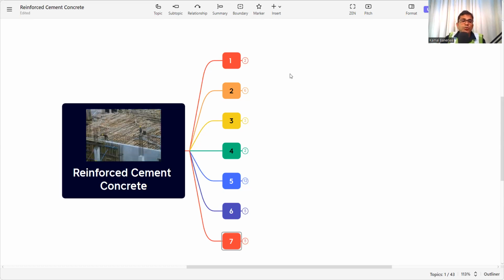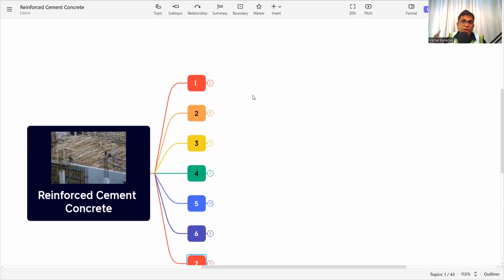So let's start with reinforced cement concrete. Reinforced cement concrete means concrete with reinforcement, that is, a combination of cement, concrete and the reinforcement. But let me say why reinforcement is required. First, what is concrete? Then we understand what is reinforcement, and then together what is reinforced cement concrete. Let's understand what is concrete.